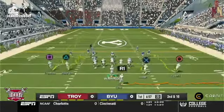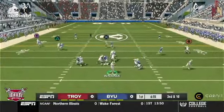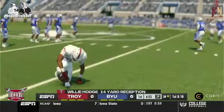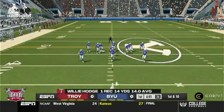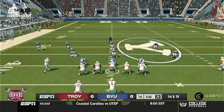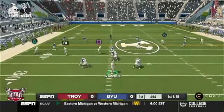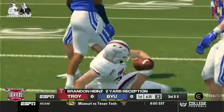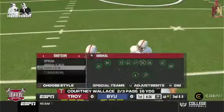From their own 25-yard line, it's second down. And he's hit immediately. A nice completion to the tight end. A good play here, and the thing that I notice is that he provides a nice big target out there for the quarterback. Quick pass, and he's tackled at the 40-yard line. That makes it second and 8.